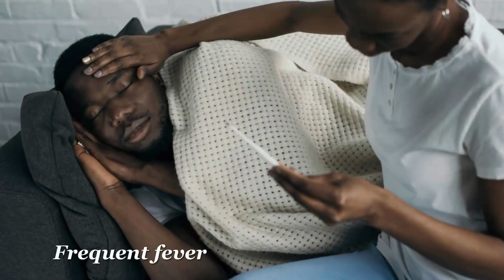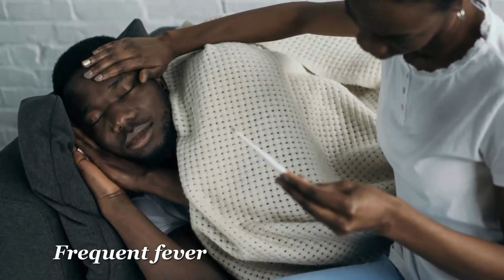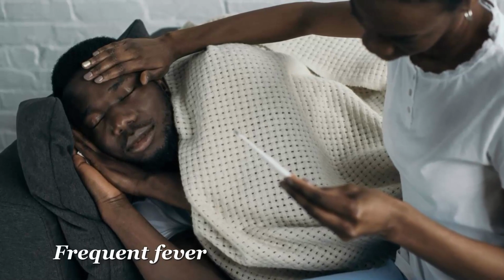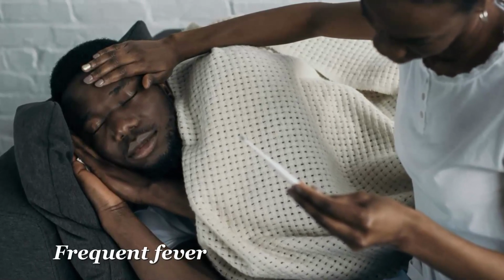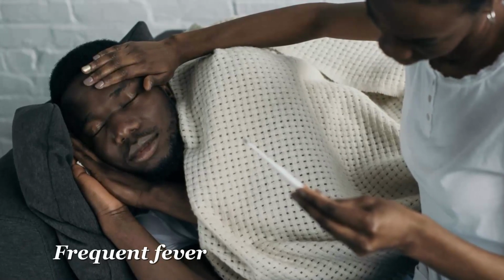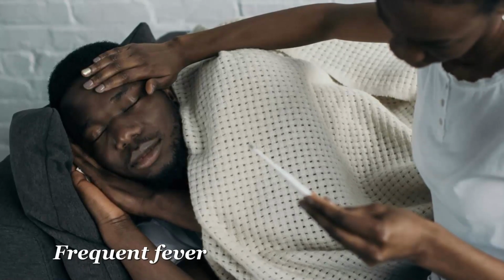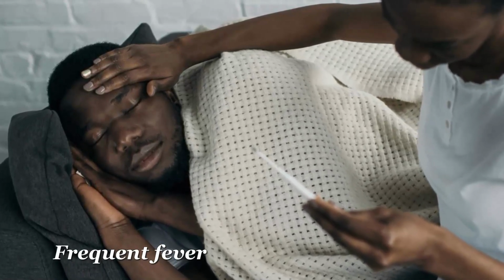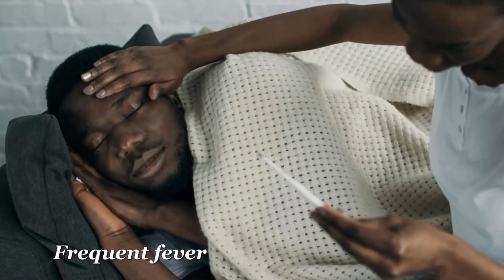Frequent fever. In most cases, a fever doesn't warrant a visit to the doctor's office. It's usually caused by a minor virus and disappears after a few days. A fever that hangs around or that continuously comes and goes, however, may mean trouble. Many patients with hepatitis A, an inflammation of the liver contracted after consuming contaminated food or water, develop a fever.